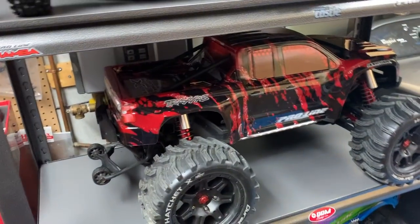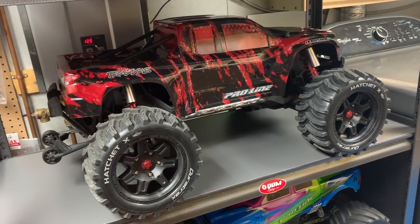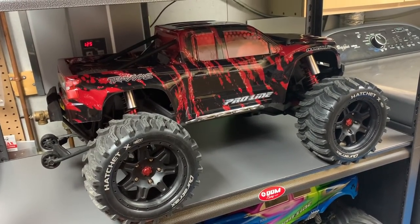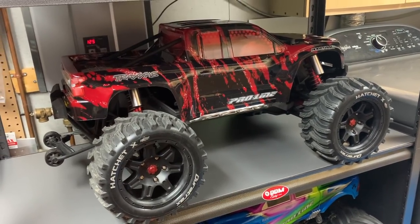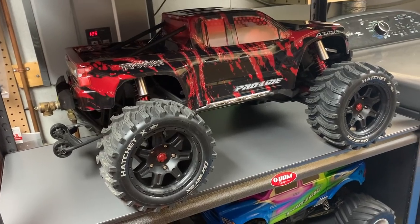It's because most of the stuff, guys, that is on this truck, on my X-Maxx, is there more for appearance sake than anything. And again, guys, I'm going to touch on the upgrades that I did that are kind of necessary, and the upgrades that are just for appearance.